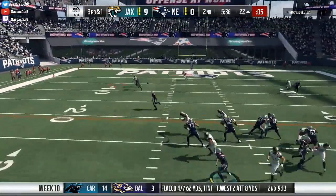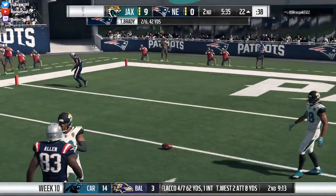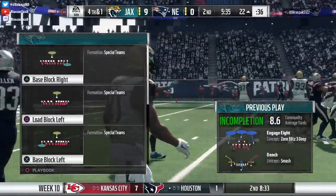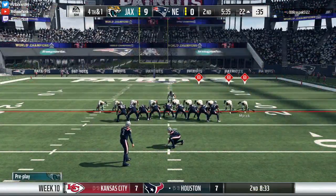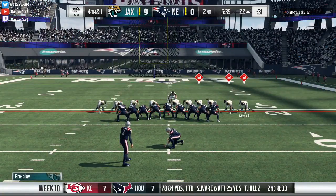Brady to throw on 3rd and 1. And he couldn't hang on to it through the contact. Incomplete. On 3rd and 1, I think everyone in the stadium thought they'd try and run the football there, but they tried to surprise the defense and hit something through the air. Instead, it results in an incompletion.